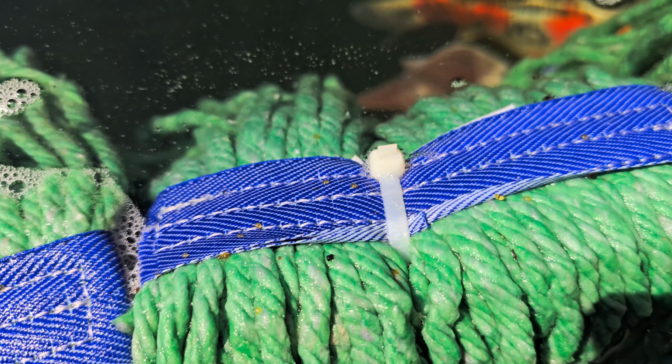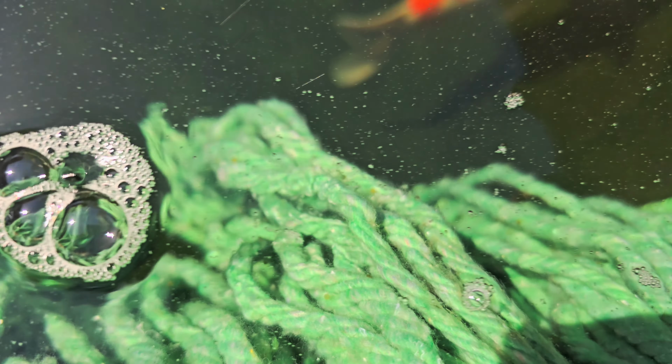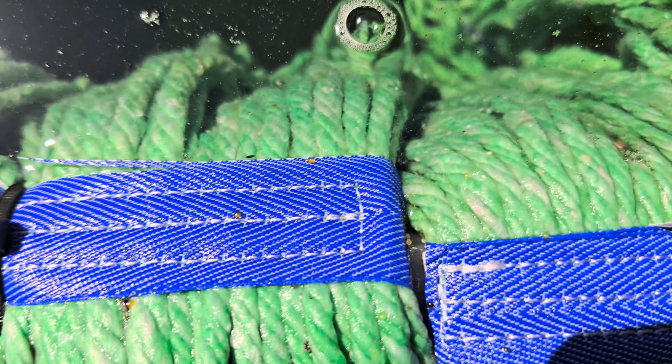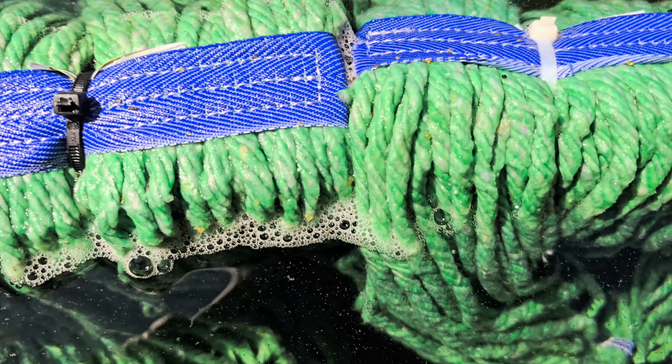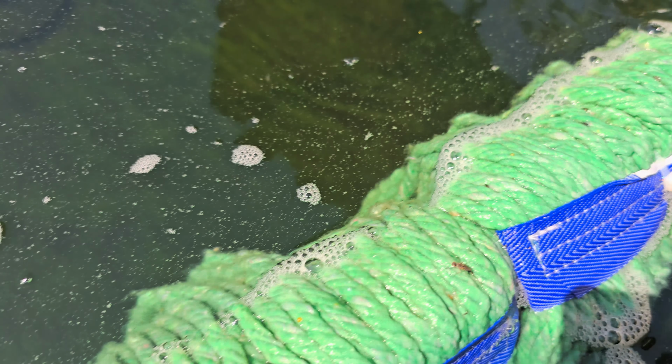Alright, I hadn't even bothered to check the mops, but I was like, hey, let me see if there's anything on there. Sure enough, you can see there's eggs all over these things. Some down there, they're all outside. So yeah, it's definitely happening, and it's working.